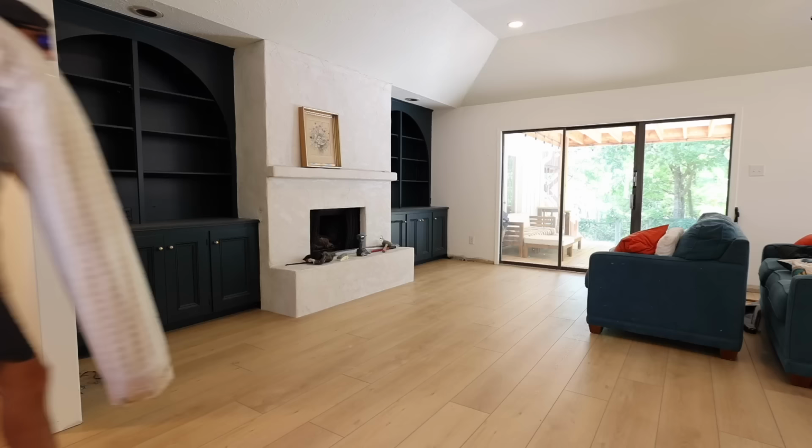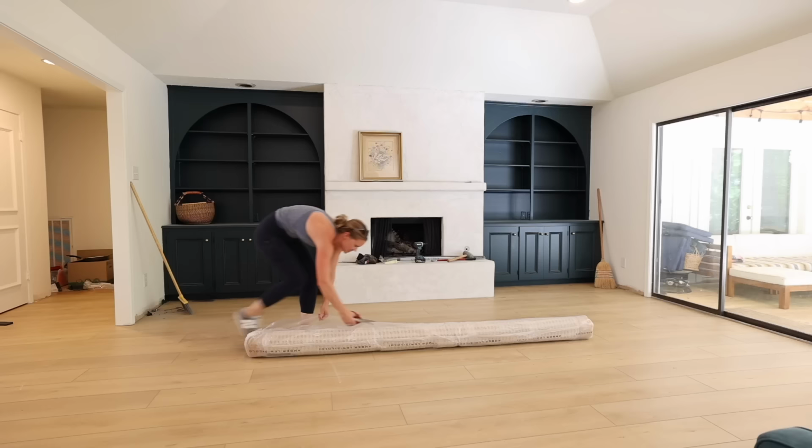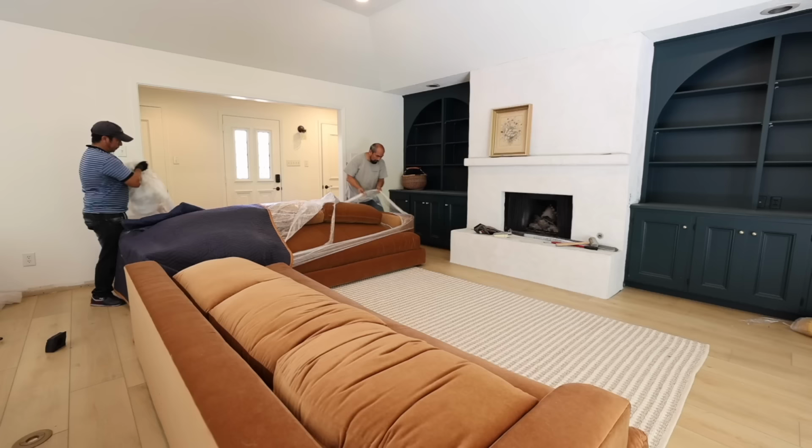The next day, we got a call that the living room furniture was ready to be delivered. But this meant that we had to scramble to get the living room ready for delivery. And thankfully, we were able to get everything ready in time for them to deliver the new sectional.